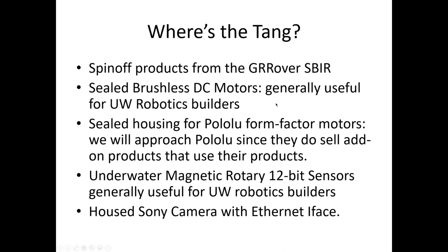Sealed brushless DC motors that are good to 200 feet, that house regular commercial motors that are drone ready, so you can easily just swap in motors of different size and different properties. If you want a fast low torque motor versus a slower high torque motor, you don't have to build another underwater motor. You can just put it in this housing, and it's magnetically coupled, so it's completely sealed from the water environment. No seals to fix.